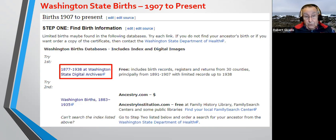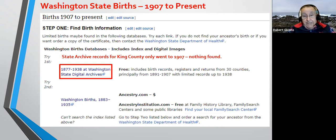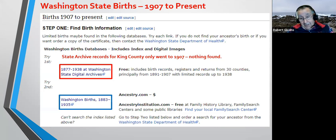Okay, so the first thing they say is go to the state archives. All right, so I went over there. I thought, hey, that's cool. That's probably the best place to go. Except I didn't read carefully where it said registers and returns from 30 counties, principally from 1891 to 1907, and then limited records up to 1938. So I went looking and I found nothing. King County, where he supposedly would have been born, doesn't have anything after 1907. So I'm out of luck with the first try. The second try says go to Ancestry. So I said, okay, and I clicked on it.